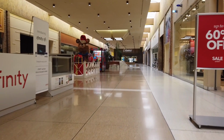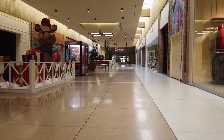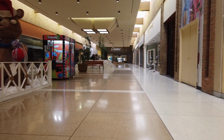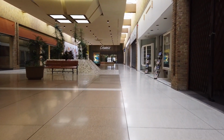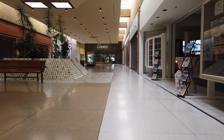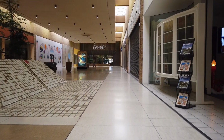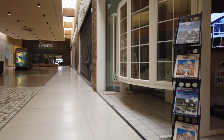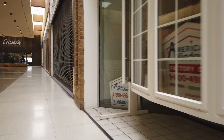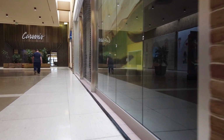Now coming up here, this entire wing was dead, other than the clothing store there on the right, and a little store that sells awnings and sunrooms that you can order. It was really weird back there. All you could hear was just the music, and that's it. There was nothing left down here. I think once Carson's left, that took everything else with it. And like I said, when I was there before, this Carson's was still liquidating, and I went in, and it's all completely gone now.